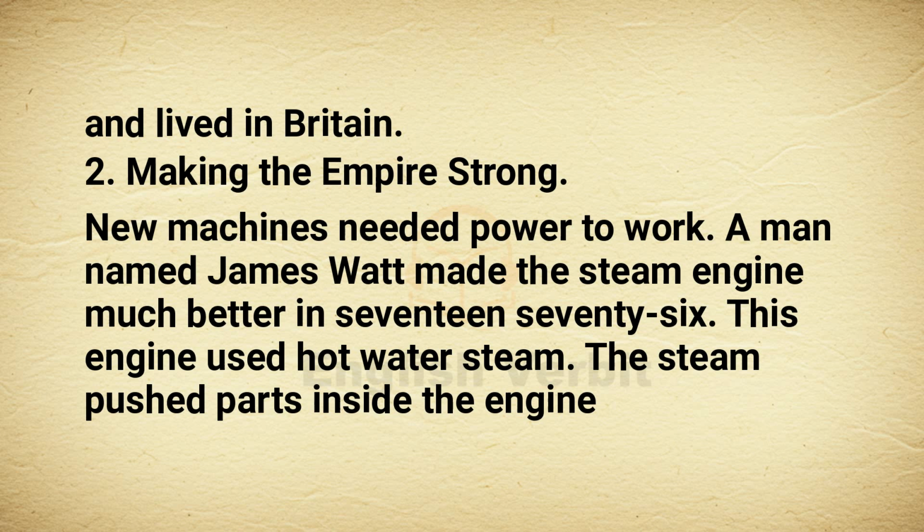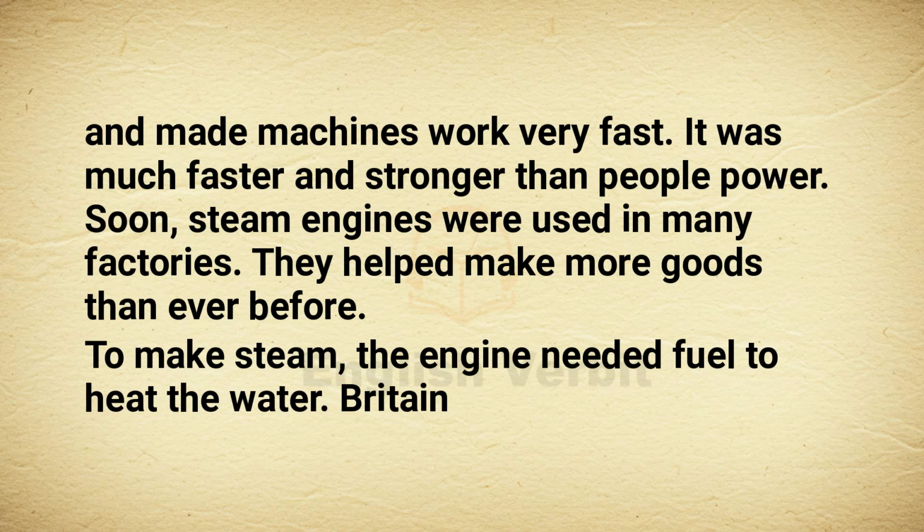2. Making the empire strong. New machines needed power to work. A man named James Watt made the steam engine much better in 1776. This engine used hot water steam. The steam pushed parts inside the engine and made machines work very fast. It was much faster and stronger than people power.